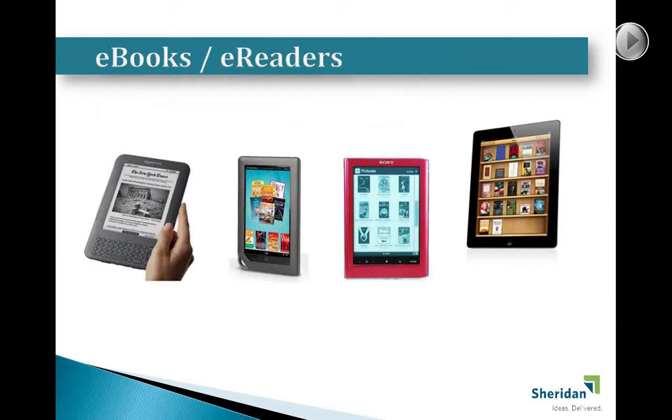There are many different e-readers. They have similar features and functions. The most common are the iPad and the Kindle Fire. For our examples, I will be using the iPad.